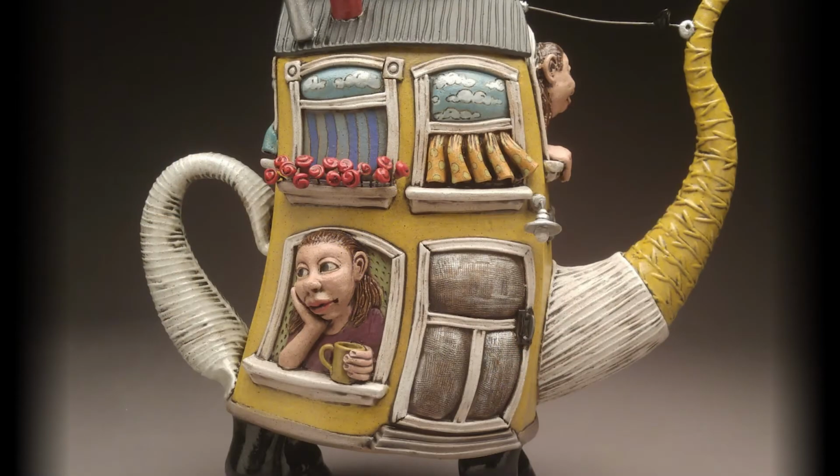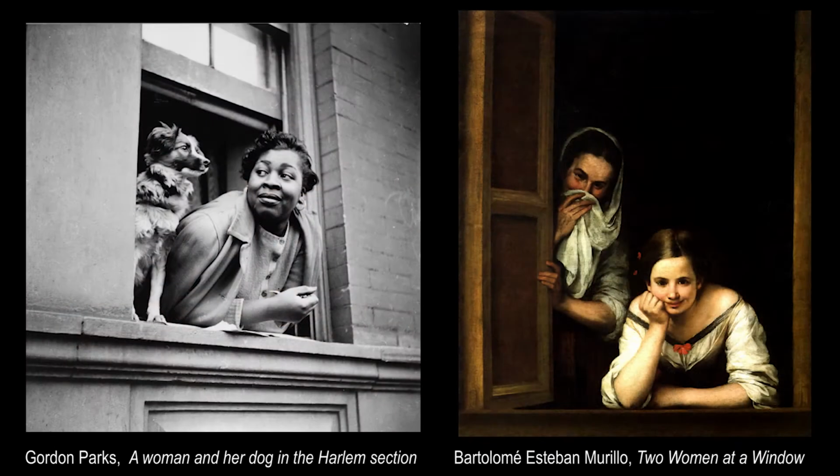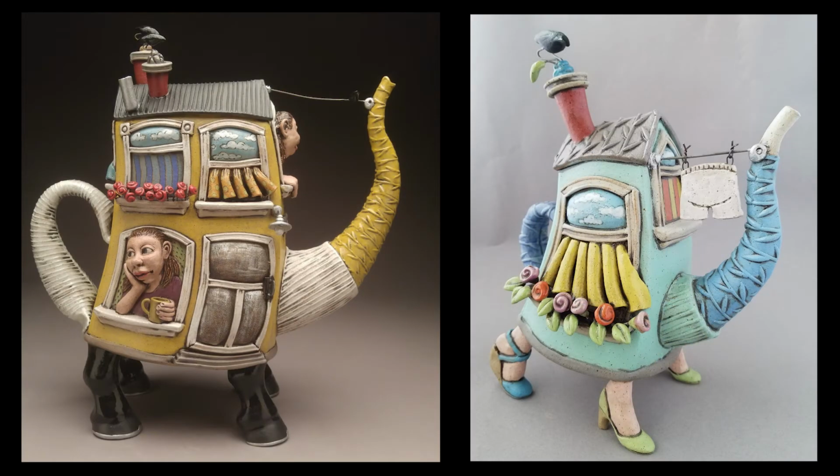Now, artists have used people looking out windows as a pictorial device throughout the history of art. Here are a few examples. Did you know that the window can serve as a metaphor for hope and change? Margie, that's interesting. And these teapots, they bring a smile to my face.